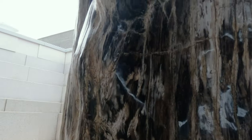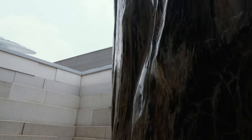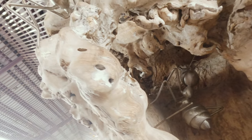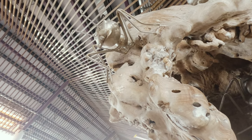Of course, it takes a keen eye to pick up these details, but the clue is here in the petrified wood that has obviously been here for millennia and tells its own rich story of the location. And look how even now these industrious creatures are busy making a home in this prehistoric timber.